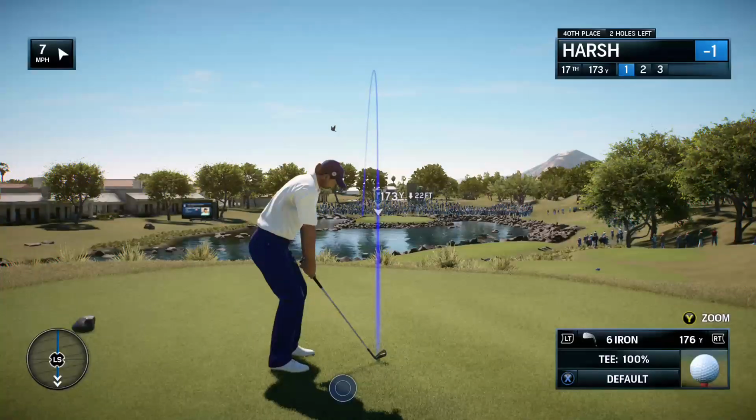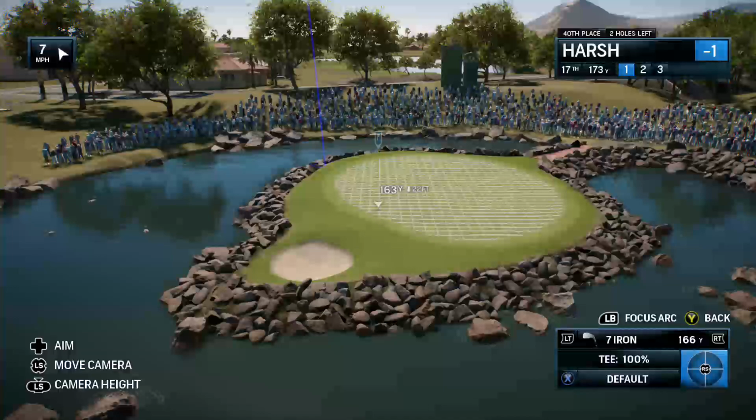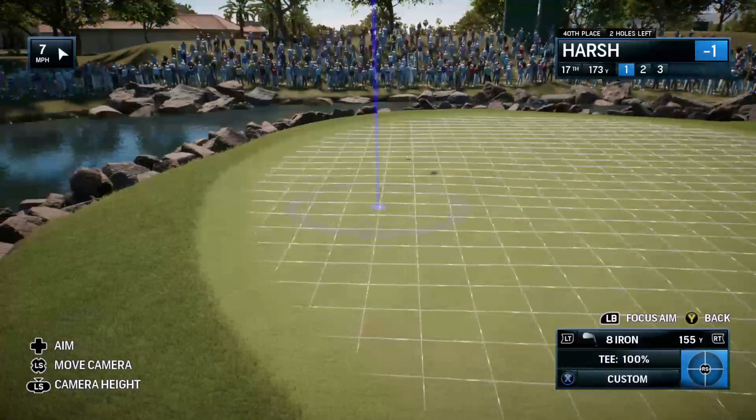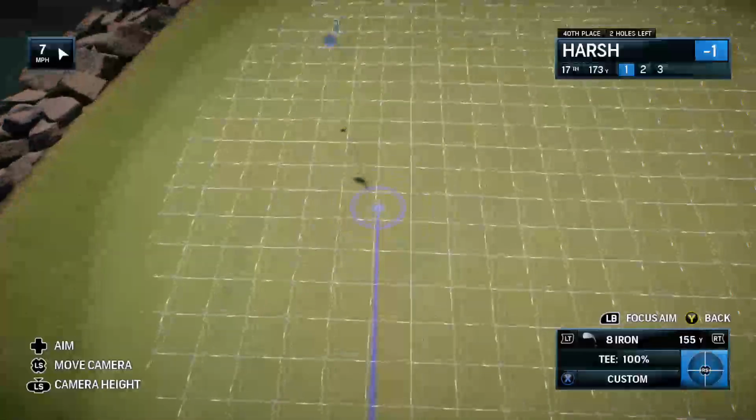Par 3 17th. It is the signature hole here at PGA West. They call it Alcatraz with good reason. You can get locked up here and they'll throw away the key. It's a place that has spoiled a lot of rounds through the years.